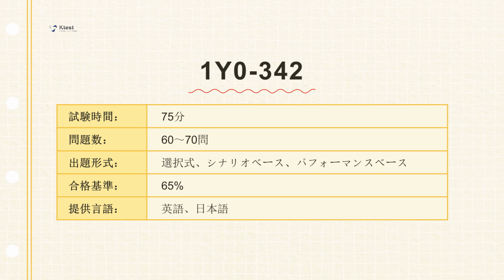Exactly. I mean, if the basic certification is about learning how to drive the car, the 342 is about learning how to rebuild the engine while doing 70 on the freeway. And making sure nobody breaks into the trunk while you're doing it. Right, that too.